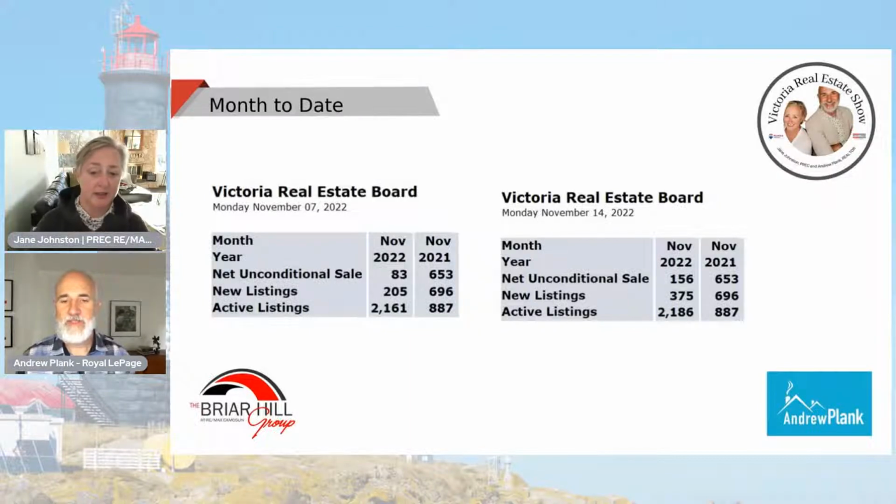Yeah. Well, and look at active listings again, over double what we had last year, but still low for what would traditionally be a standard normal market. What's normal, but a standard market. Yeah, so I went to an open house on the weekend with a client of mine, and it was fairly steady.